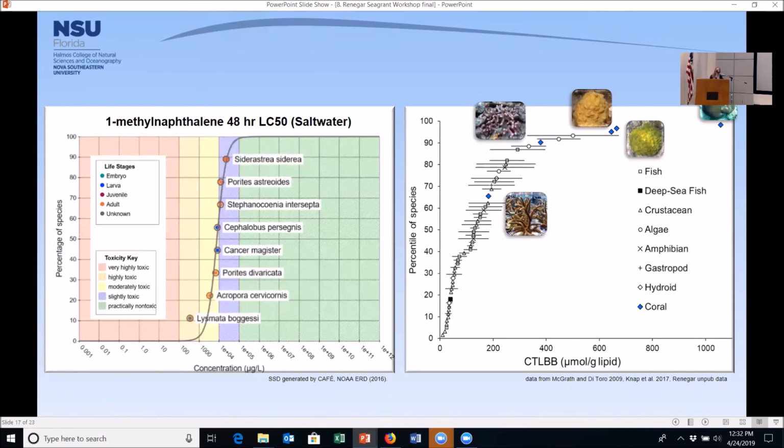Of course, all corals are protected. Atlantic corals are protected in the United States. But cervicornis is a bit special because it is listed as a threatened species under the Endangered Species Act, and that has some implications in terms of how you consider that species in NEBA and SEBA activities.